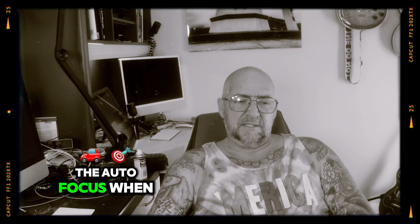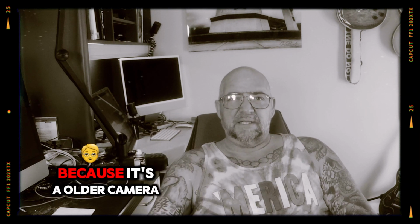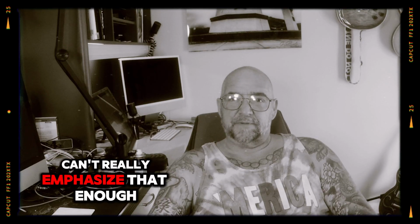The autofocus, when you compare it to, say, a Nikon Z8 or Z9 or the Sony A1, is going to be a little bit behind them because it's an older camera. But it still hangs really, really well, and I can't really emphasize that enough. The R5 can hang with any modern camera. Excuse my stuttering today.